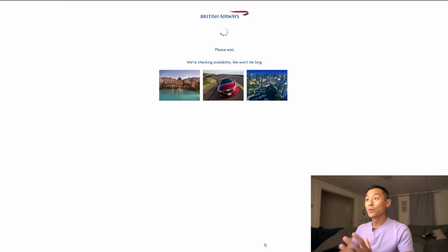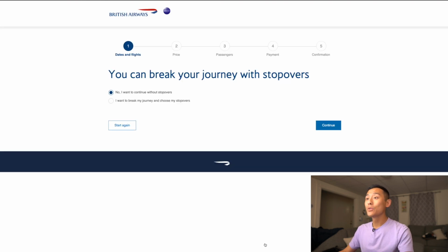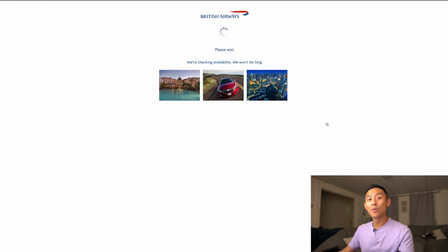Now, if you don't already have a British Airways account, just open one. It's completely free. You're only using British Airways as a tool in order to find Cathay Pacific award availability. Here it's asking me if you want to make a stopover. No, no stopover. Although Cathay Pacific does allow stopovers, basically where you can break up your trip into a segment, get out of the airport for a day or two, and then continue onward. Pretty cool, but we're not doing it on this trip.